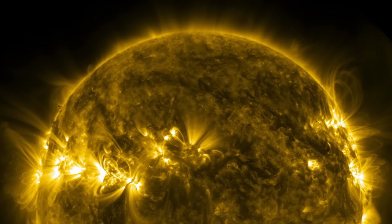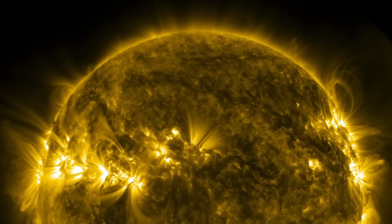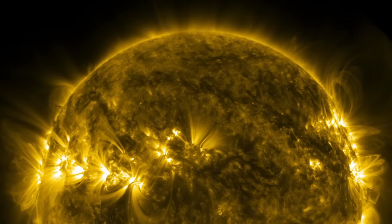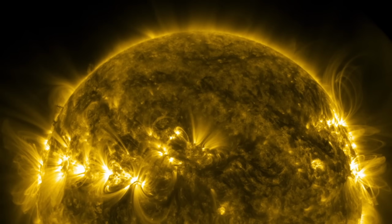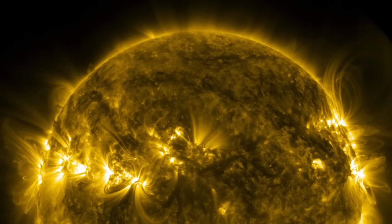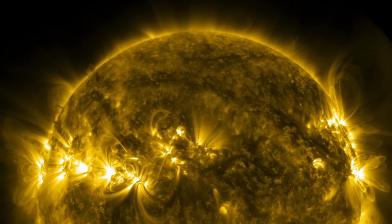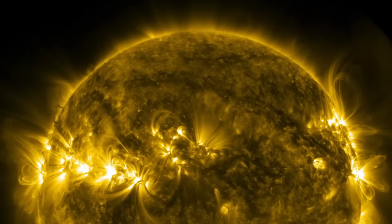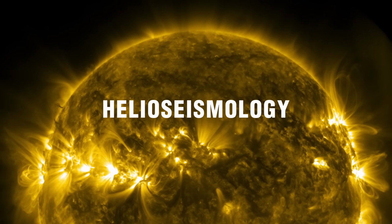The sun is essentially a massive nuclear reactor, constantly fusing hydrogen into helium in its core. It's too bright, too hot, and too intense to observe directly. We can only measure and observe what's happening at the outer layers of the sun, so figuring out what's going on inside is tough. That's where helioseismology comes in.